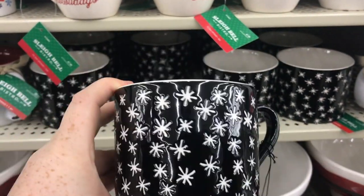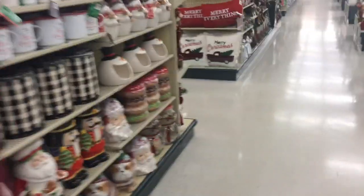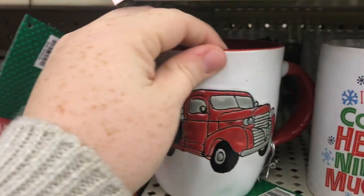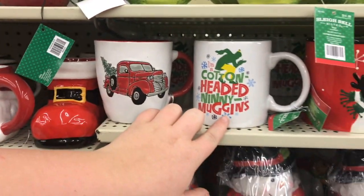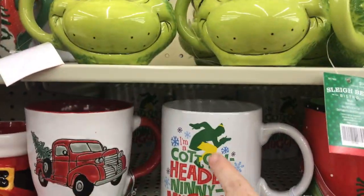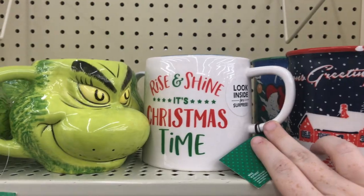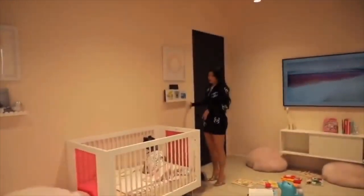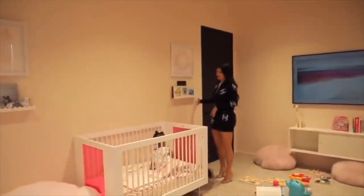This one's really adorable, the Anna one. This is one we thought Amelia would like. This is from Elf. I'm a cotton-headed ninny muggins. This is literally Elf. Also, buddy, rise and shine. It's Christmas time. Look inside for us. Rise and shine.